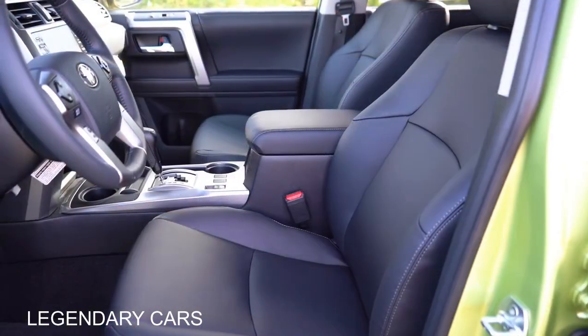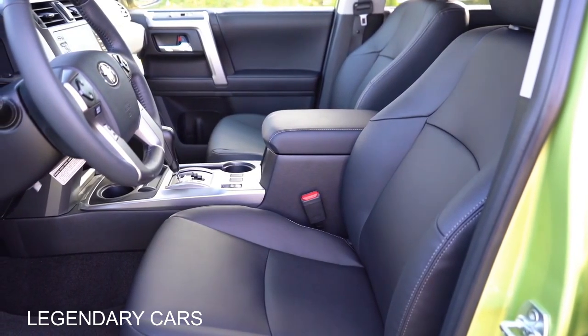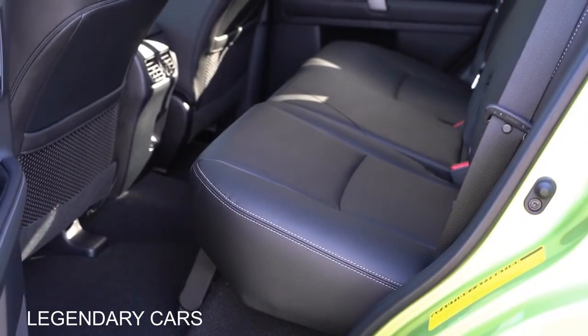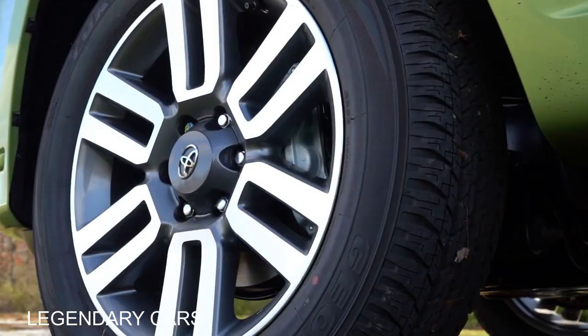And so front side curtain airbags do come standard, driver and passenger knee airbags up front as well. You don't always find that. In the back, you're going to have LATCH, aka lower anchors and tethers for children, for the rear car seats, rear child door locks, tire pressure monitoring system.